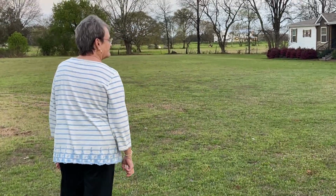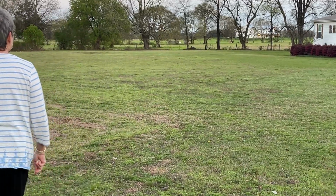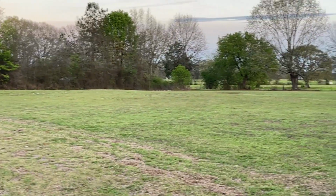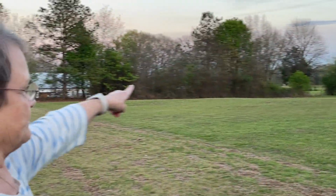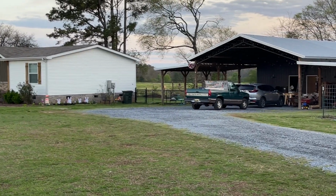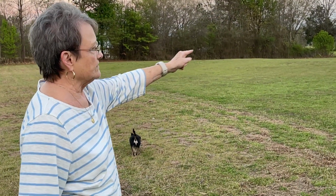Yes, and I hear Mason coming. Mason. Hey. I hope I don't hit a hole walking. Another day we'll take you to the pasture because her backyard is absolutely beautiful. Well, it will be. But we'll take you another day along the pasture line.